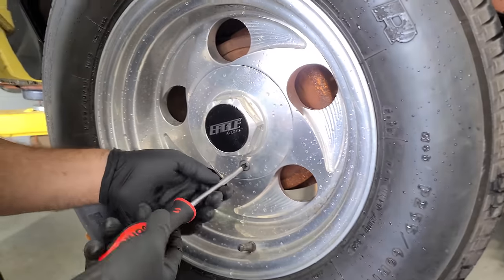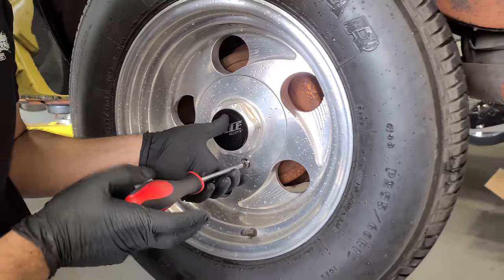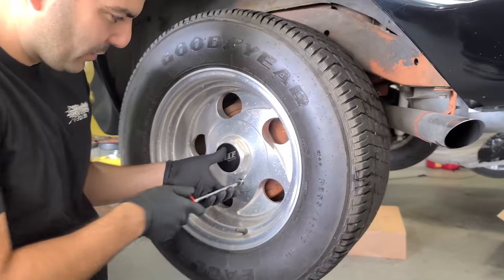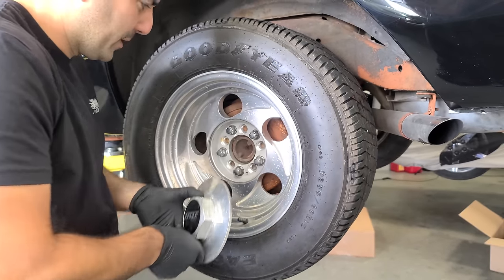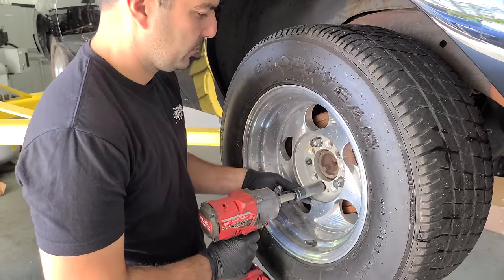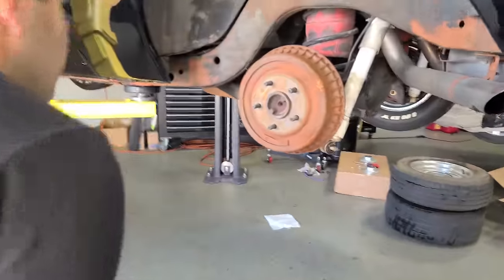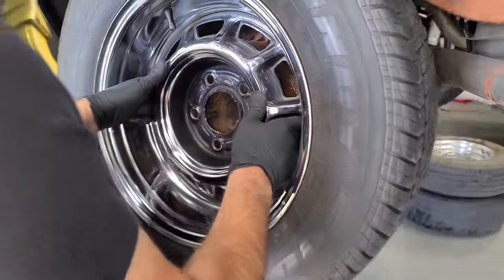So these Eagle alloys are very period correct. These are probably more 90s really, but these were very popular. I had this exact wheel on my 1989 Formula back when I was 16 years old. All right, let's take our first glance. Oh man, I'm so excited about this.